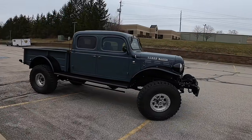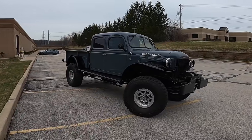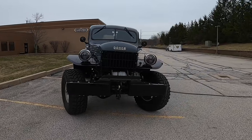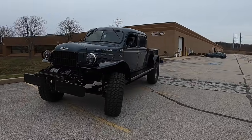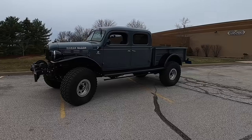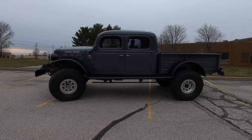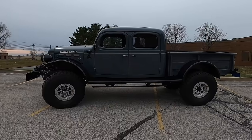And if you ask the guys who build them, they'll say that there are probably between 11 and 15 in existence. It takes 2 cabs and 6 doors to create it. The frame is lengthened by about 15 inches, and there's a custom bed on the back to give it just the right proportions. If you didn't know better, you'd almost think that this is how the factory did it. Of course, powered by a Cummins turbo diesel, and it's all state-of-the-art modern hardware underneath.